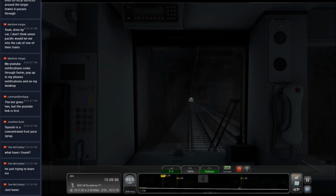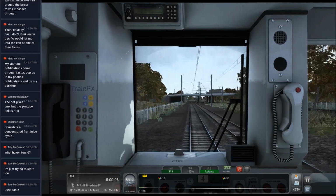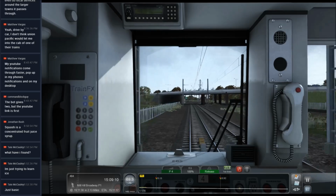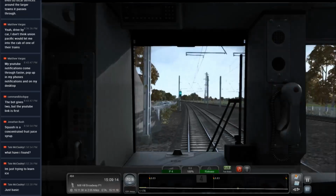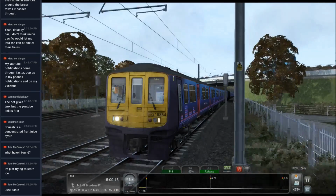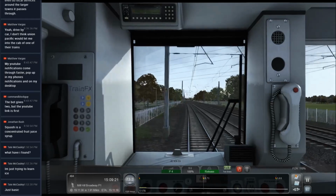484 points. So have we lost 16 points or have we lost 26 points? I think we've only lost 16 points so far. I hope that's true. And we're heading into a 90, so that's good. Next stop is Mill Hill Broadway in 2.14 miles. AWS is with us. Oh yeah. Very nice.